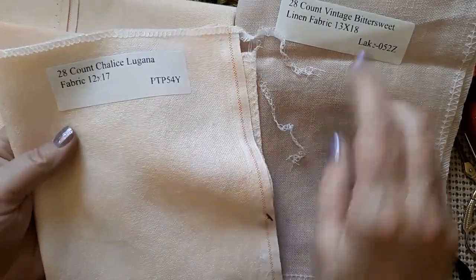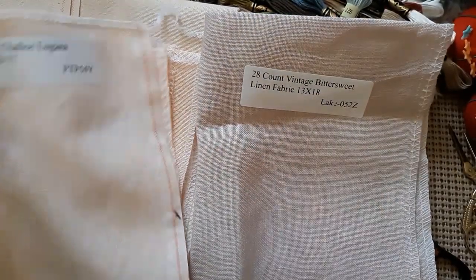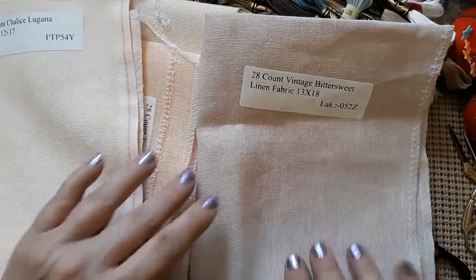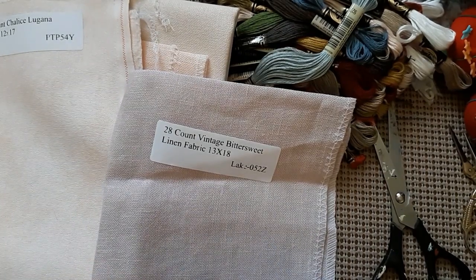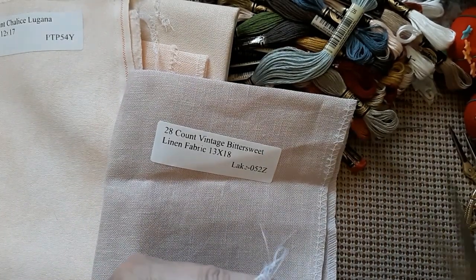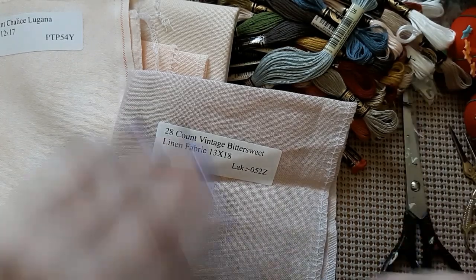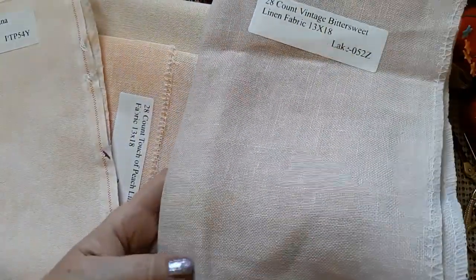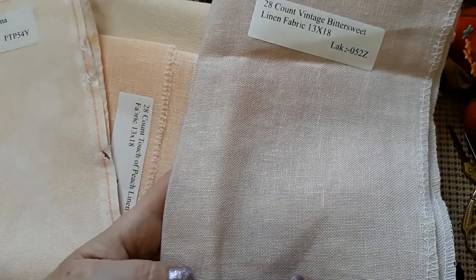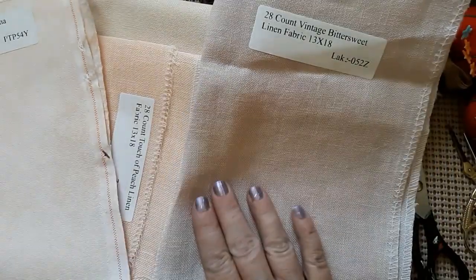I think that vintage bittersweet linen was, oh God, it's Weigert, I think. There's a Z there. I don't see any. God, I've got strings everywhere. So I wanted to see how well that would go. And it's kind of a pale rust color. Pale, I mean super pale rust color. It's kind of got that tinge to it.